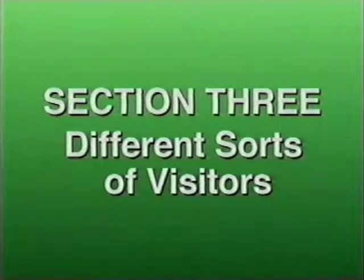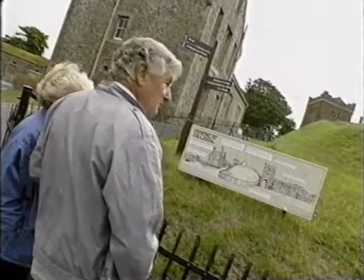Section 3. Different sorts of visitors. Give advice and answers openly and directly.